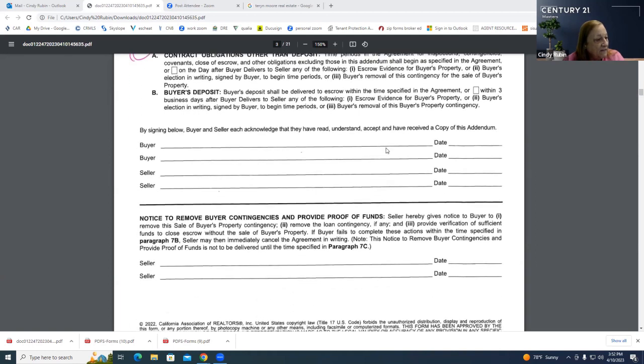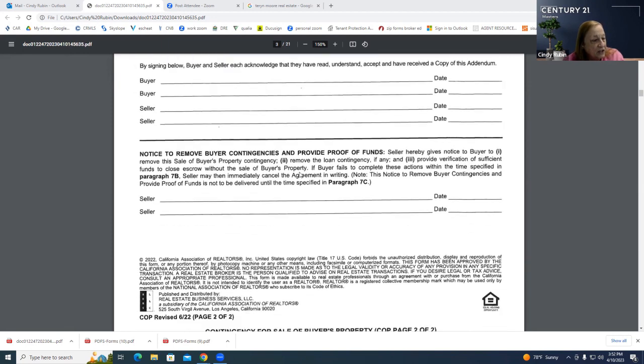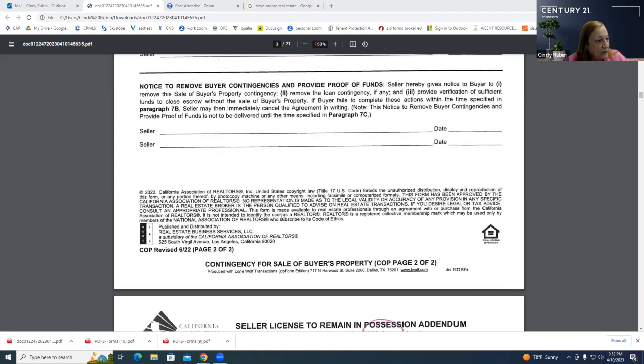Okay. If you're the seller and the buyer didn't remove the contingencies and provide proof of funds. So now we've given our notice that we have a backup offer and the buyer didn't do it. This is where the seller gives the notice right here. You don't have to use a separate form. Seller gives notice to buyer to remove buyer's property contingency, remove the loan contingency, provide verification of sufficient funds to close escrow without the sale of buyer's property. So if you're seller, if you want to give this notice, this is where you give it. You could put it, I'm sure, on a contingency removal as well, but it works here. So that is the contingency.